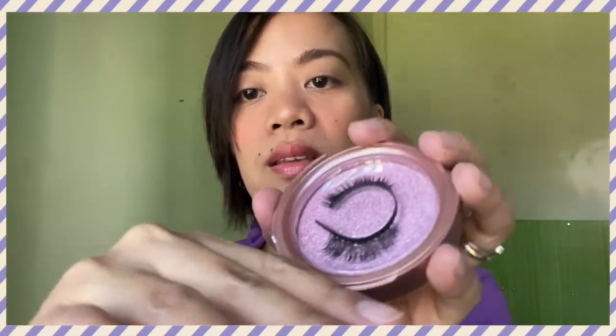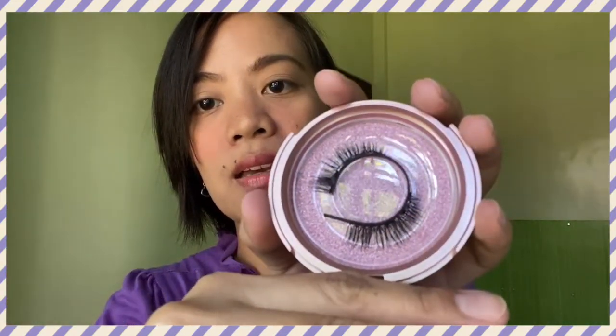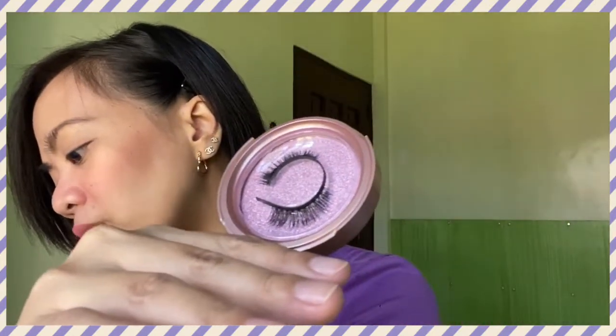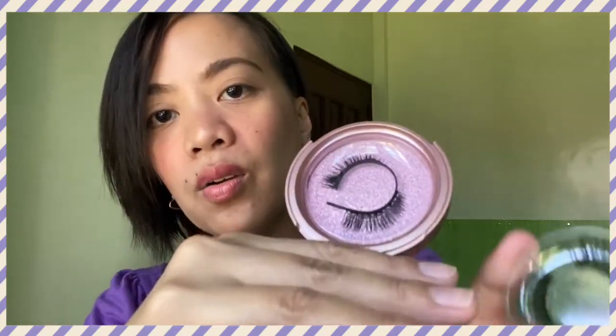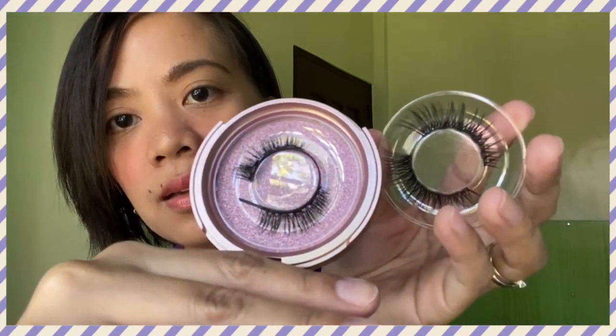Now, the other one is the KS01. I think this is good for daily use. It's the same packaging inside. You have the magnetic eyeliner and the tweezers. Now, let's check the eyelash. Okay, this one is easier to get. This is how the eyelash looks like. The length is shorter compared to the other one.